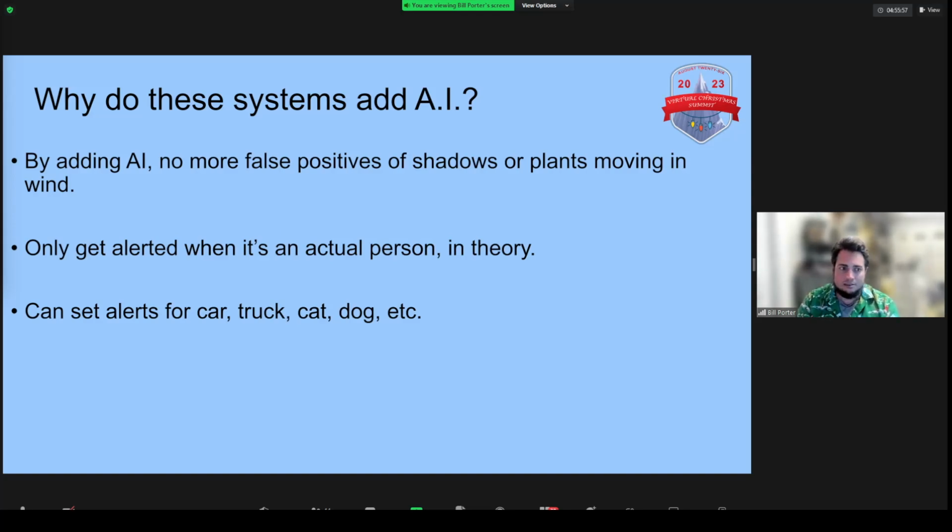You can set alerts for cars, trucks, cats, dogs. You just have to make sure if you buy something like Ubiquiti, figure out what they can tag up front. I think they can only tag people and cars right now. Like I said with Blue Iris, where you get to play and train or use other people's training models, you can do cats and dogs. You can do cats and dogs at night through night vision cameras.